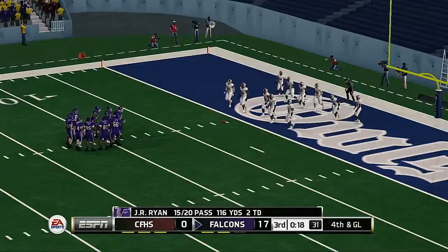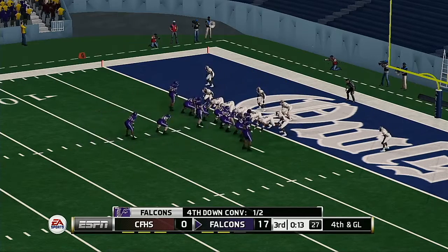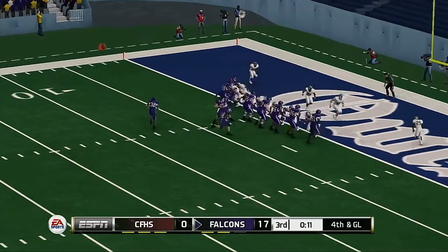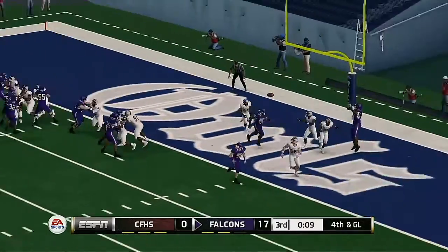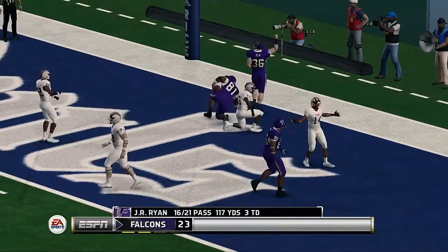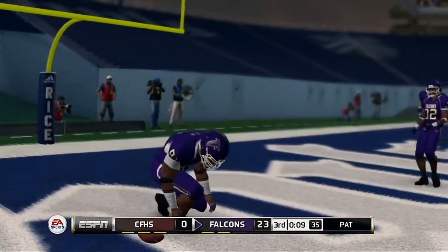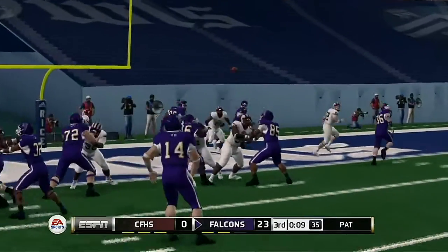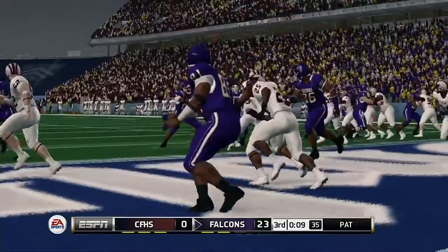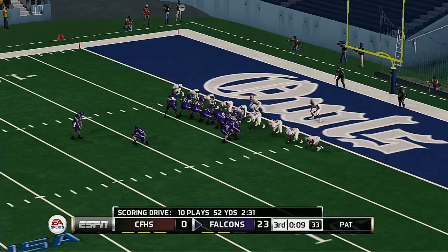The offense is staying on the field. It's all or nothing. Here we go. They line up in the jumbo set. Quick strike, tight end, and that's a touchdown. TD pass number 3. The one thing this quarterback does a nice job of is taking what the defense gives him. He's always looking for the open target.